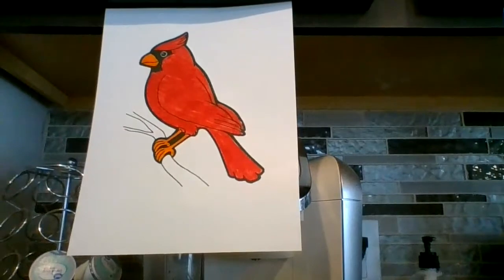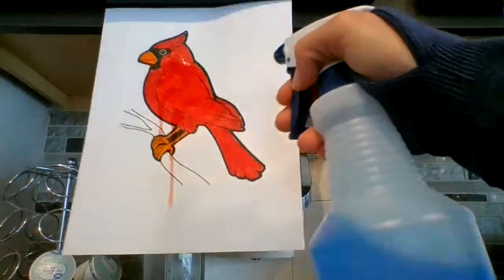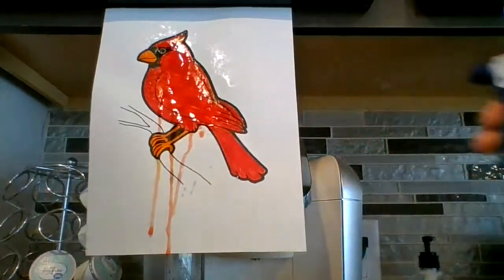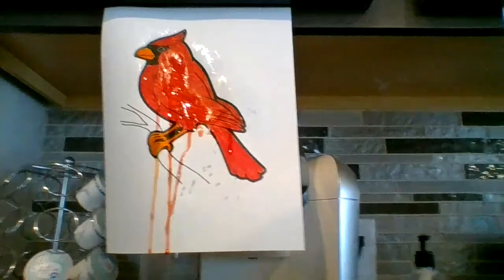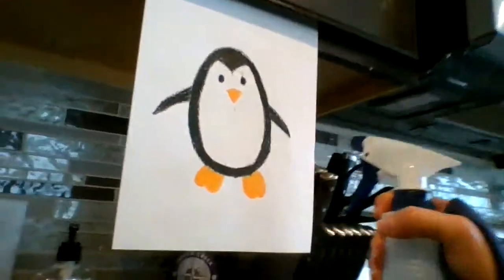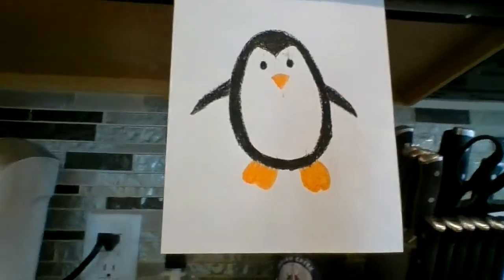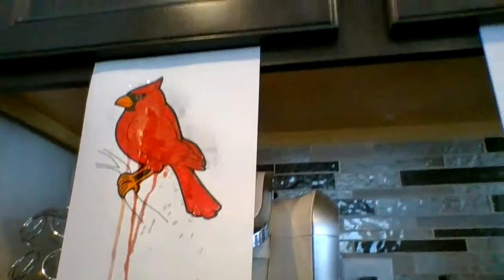So here's my cardinal, and I'm taking the water. And when I spray the cardinal, it just drips off of him, and he's not looking too happy. My cardinal is all soaking wet. He's not looking too happy.